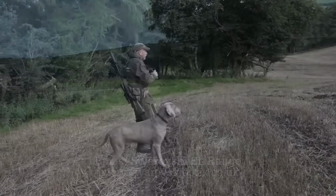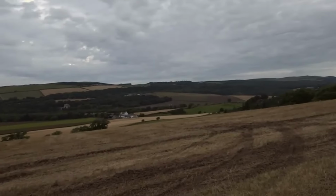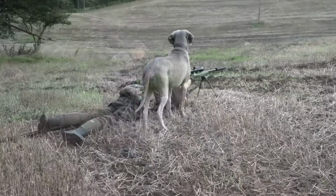So there you go. That's a potted history of some of my deer dogs, which fortunately we've got on film. We've got a roebuck just down below us in the valley bottom. Nice roebuck actually.